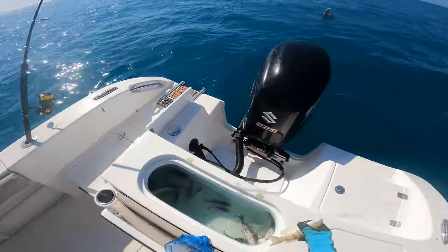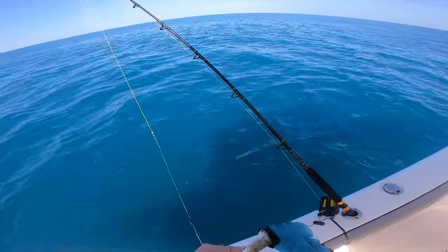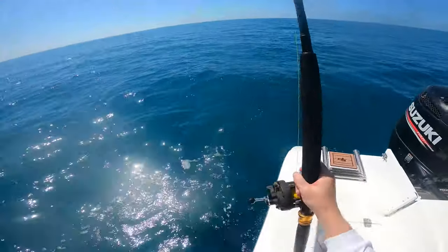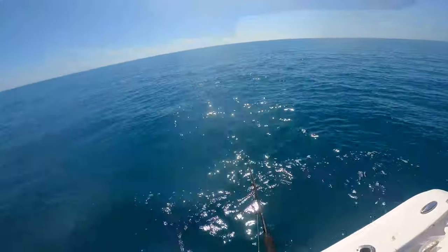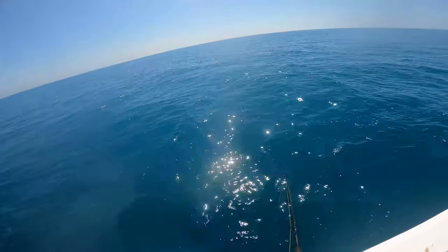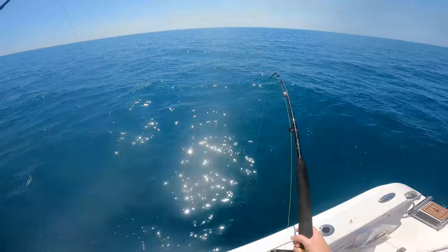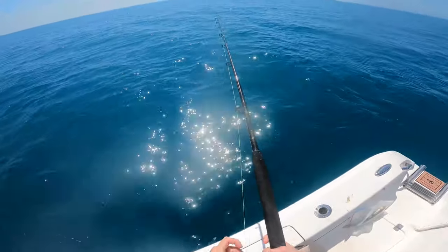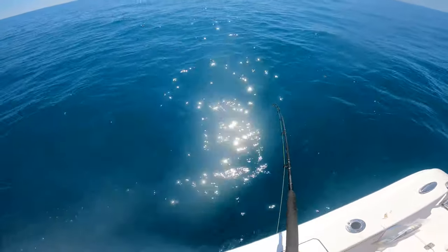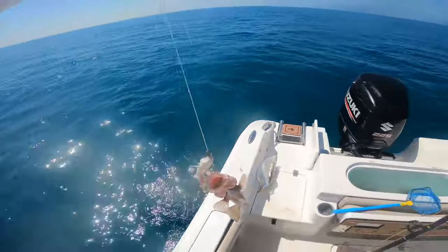Everyone says these lizard fish make really good grouper baits. So we are over a good patch of red grouper now. We've caught a couple. Let's see if we can grab one with it. So I'm hitting the lizard fish. There we go. It actually feels like a smaller grouper. The big lizard fish too. Now he's pulling. Oh, a little bit better. I think that one might keep.